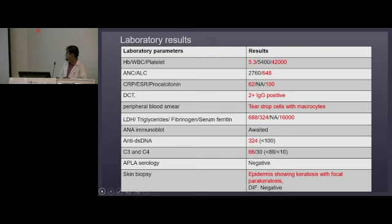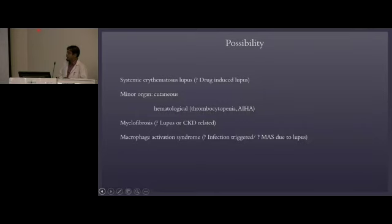Skin biopsy in this admission showed epidermal keratosis with focal parakeratosis. However, DIF was negative. So our diagnosis was systemic lupus in the index child with minor organ involvement, cutaneous and hematological, in the form of thrombocytopenia and autoimmune hemolytic anemia. However, it is not sure whether it is drug-induced lupus or not. And also the child had myelofibrosis that may be related to lupus or also CKD and macrophage activation syndrome.